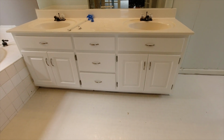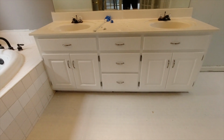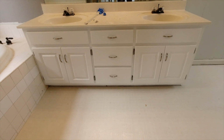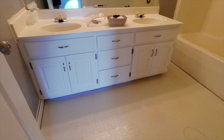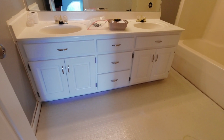And here is the finished result after getting all the cabinets back together after painting. Looks like a brand new cabinet, new hardware. Painted the hinges, looks pretty sharp. And here's the second bathroom we did with all new hardware after finishing painting the cabinet there.